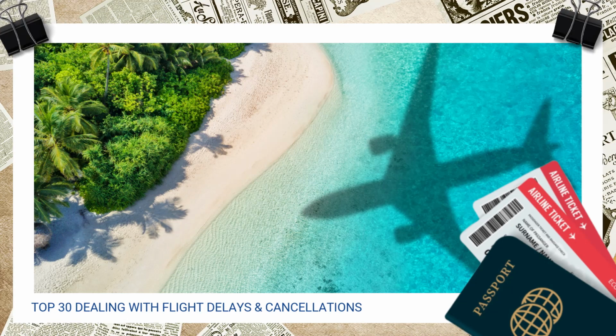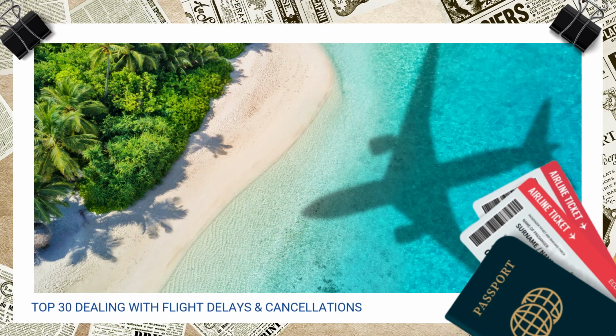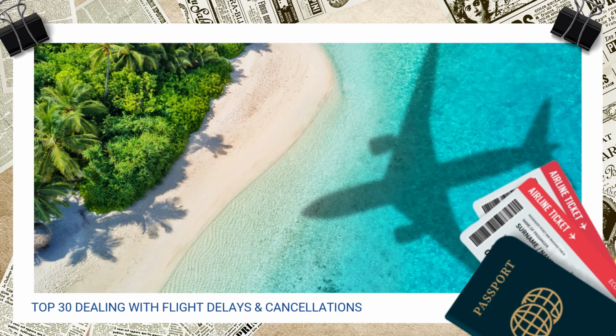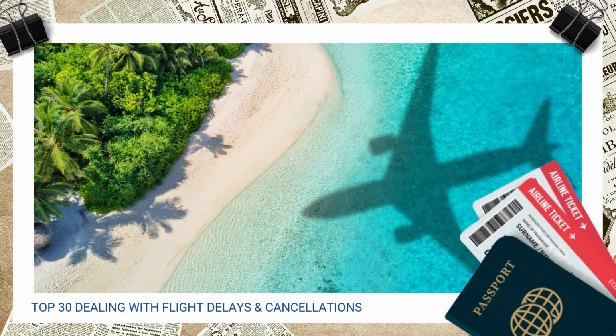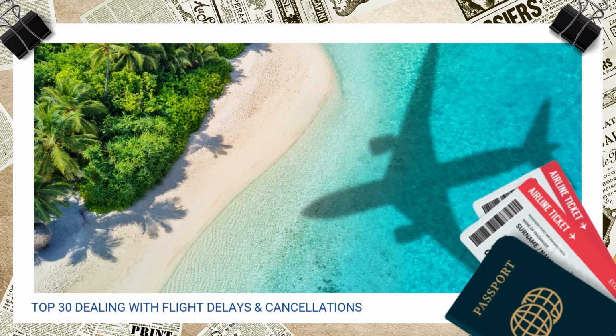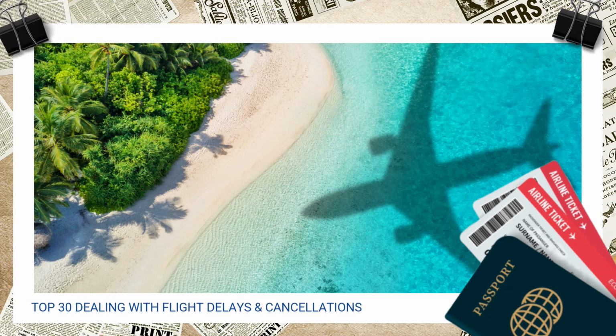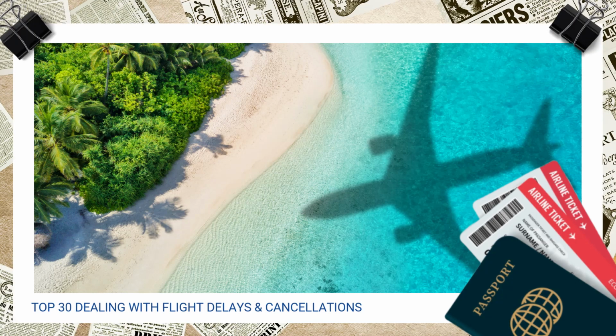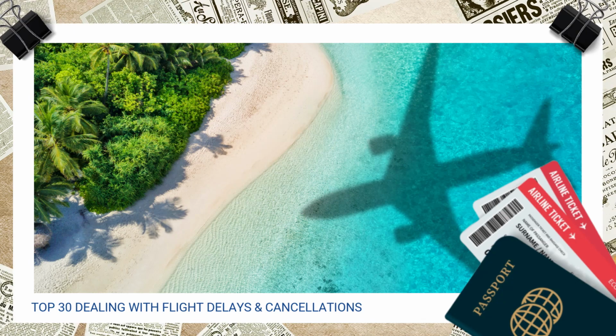15. The importance of travel apps and notifications. Mobile notifications: besides tracking flight updates through the airline's official app or website, consider using third-party apps like FlightAware or FlightRadar 24. These apps provide real-time updates, including delays and cancellations, and sometimes give you a better understanding of what's happening with your flight, e.g., aircraft delays, weather issues.